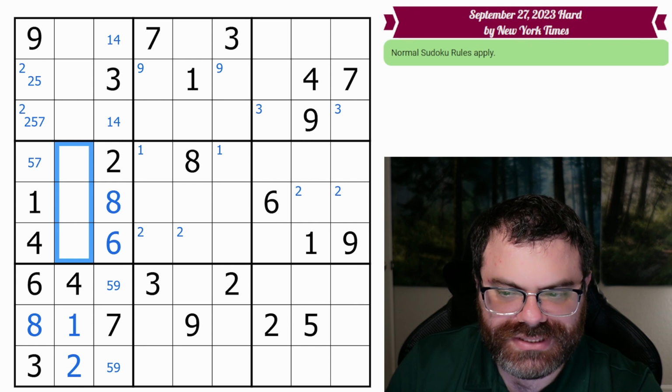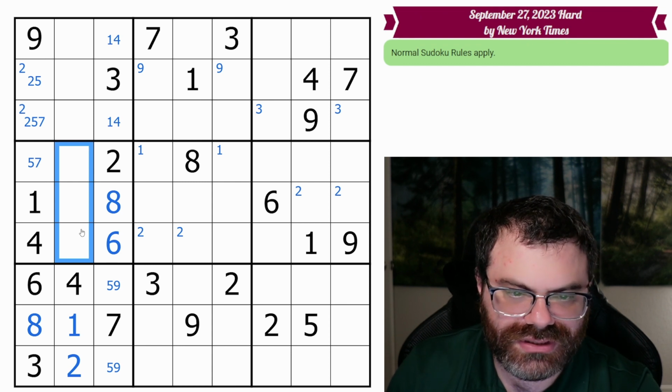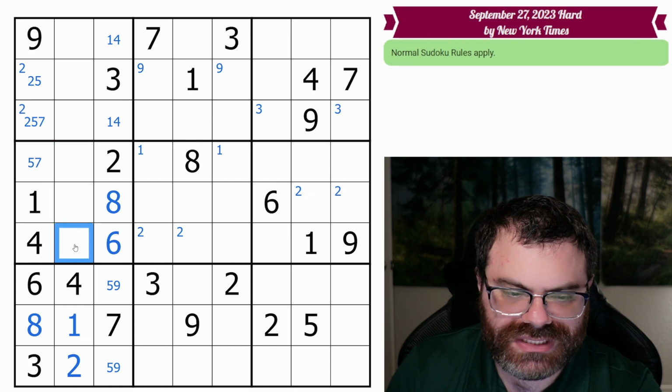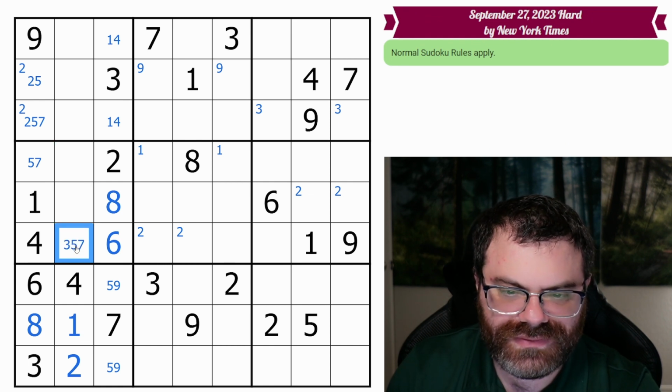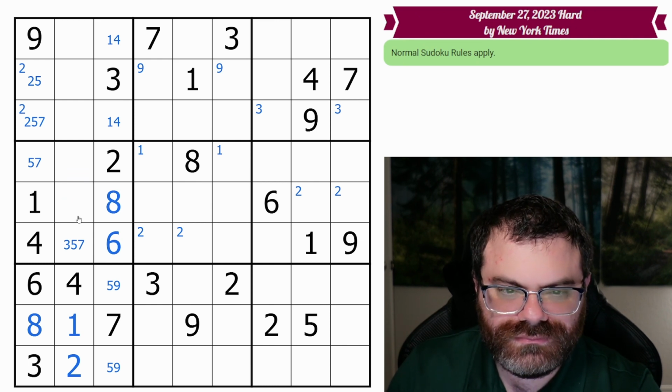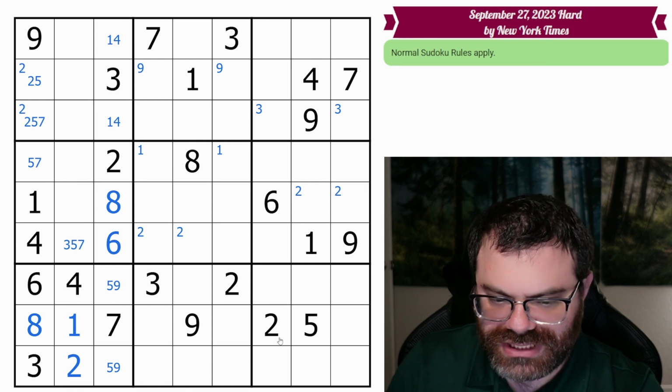I want to think about what these 3 digits can be. The box needs a 3, 5, 7, and 9. So the odd digits other than 1. This can't be 9, so it's 3, 5, 7. But these can be any of those. I don't know that I want to mark that right now. Okay, let's keep looking over here.